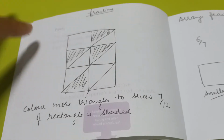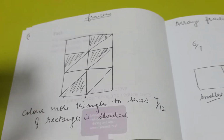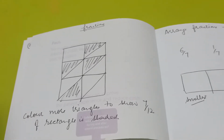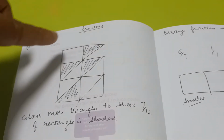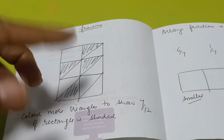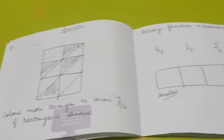It is entirely based on the representation part of fractions, but a thorough understanding of representation. So if the child knows what is 7 by 12 and that 7 of these triangles have to be colored, it will be easy for her to figure out.